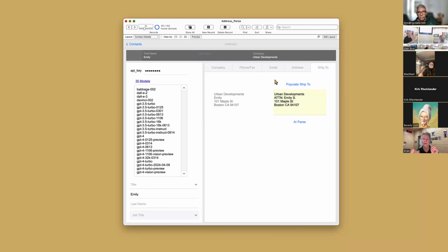Now, you and I know that we could write a calc that could parse this, but ask yourself, how long would that take? I bet it would take a little time for you. For me, it would. And I wouldn't get it right because they'll put in something else in here. They'll say, take to the first floor. They'll add stupid stuff to it. So how do we get it to parse?